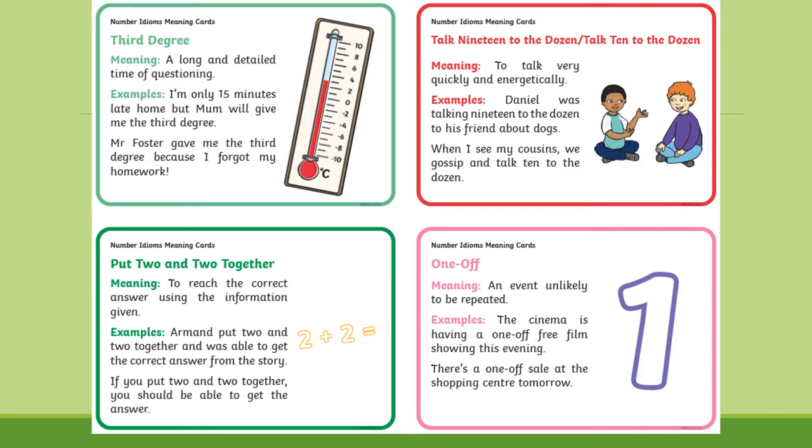The third degree: a long and detailed time of questioning. I'm only 15 minutes late home, but Mum will give me the third degree. Mr. Foster gave me the third degree because I forgot my homework.